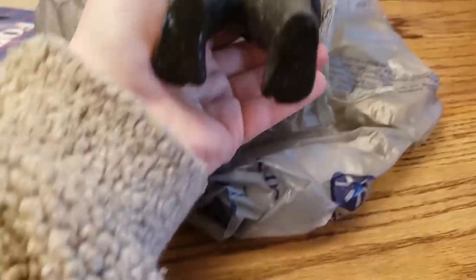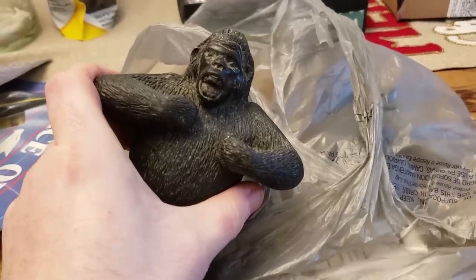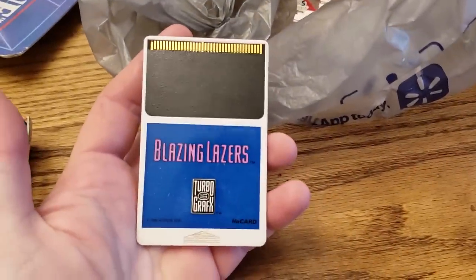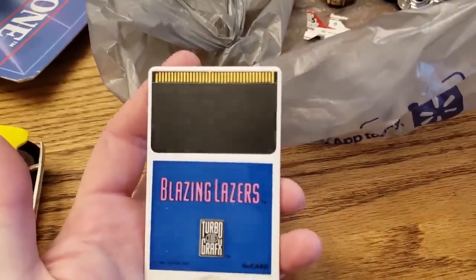We have what looks to be King Kong. I mean, yeah, it probably is King Kong, but I don't see any indicating factors of age or anything. So, all right, we'll figure out what to do with him also. I'm seeing cars and toys, and then I see a TurboGrafx-16 game, which I've never found in the wild. Oh, actually, I have found in the wild, but I've never purchased because the ones I found were priced way too high. Blazing Lasers, and this thing is clean.